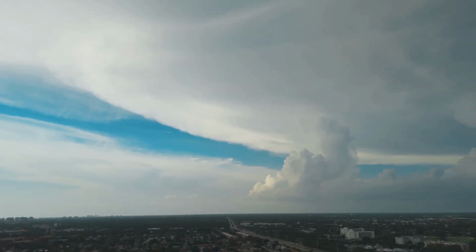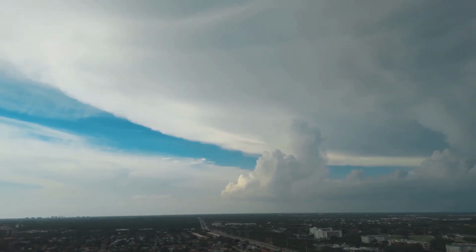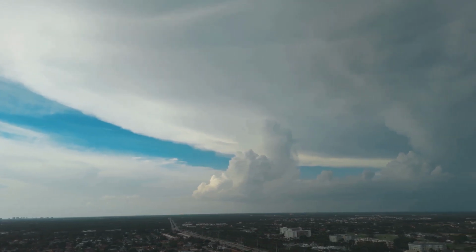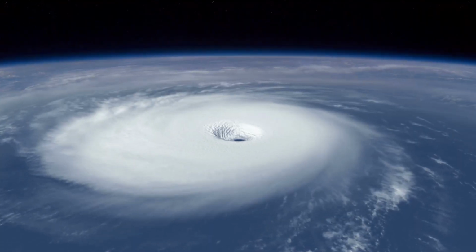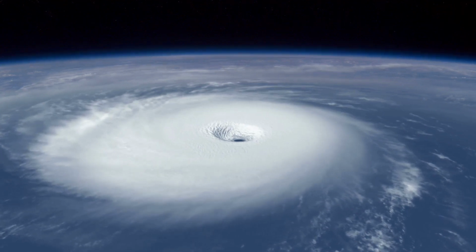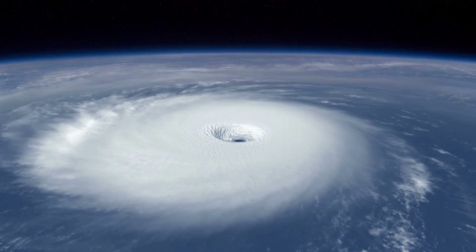These are not your average storms, though. These are towering giants, reaching high into the troposphere, the lowest layer of Earth's atmosphere. Now imagine several of these thunderstorms coming together like dancers in a grand ballet. They begin to rotate around a common center thanks to the Earth's rotation, a phenomenon known as the Coriolis effect. This gathering of thunderstorms is what we call a tropical disturbance.